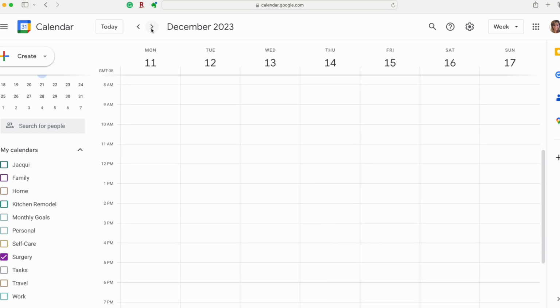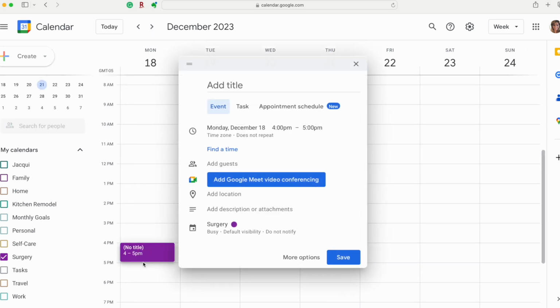Then go ahead and add any other appointments you have scheduled to the calendar. Here I'm adding my post-op appointment, and like before, I'll copy that event from my surgery calendar to my main calendar. Adding a few appointments is easy, isn't it?